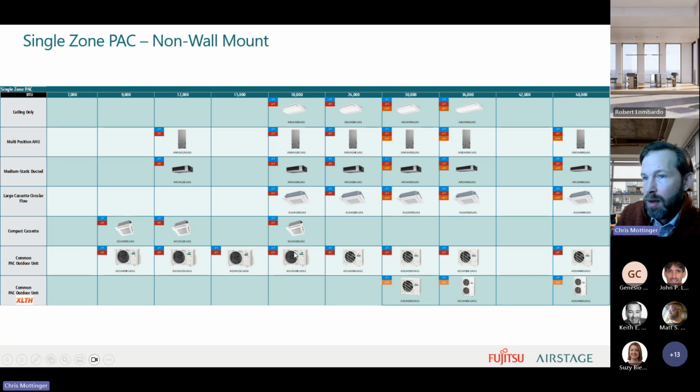outdoor units. Your common outdoor unit, when the standard series, is going to be rated for a -5-degree operation. And then we will have an XLTH version of that product rated for 30,000 BTUs and above, just like we've had in the AMUG for a couple of years now.